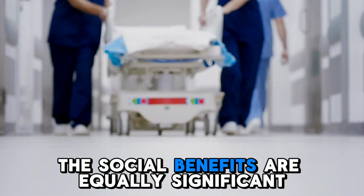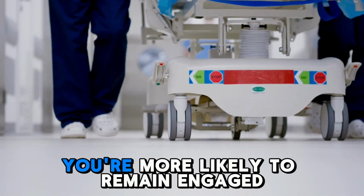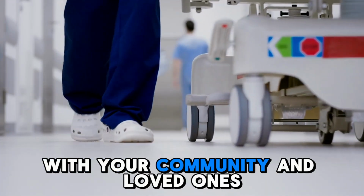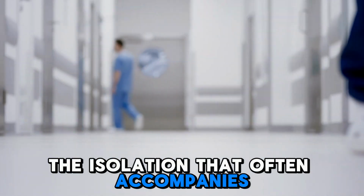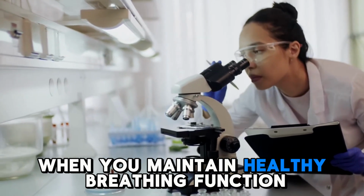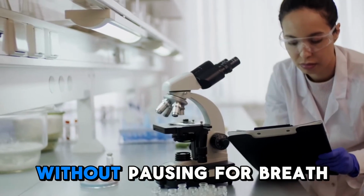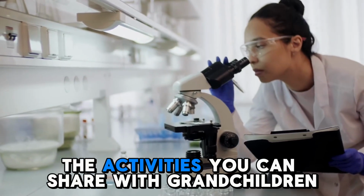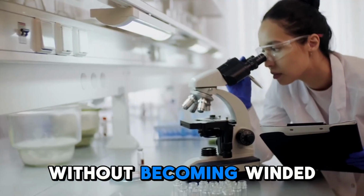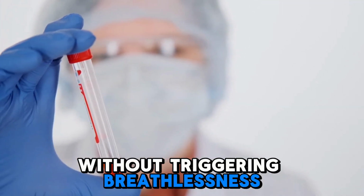The social benefits are equally significant. When breathing is easier, you're more likely to remain engaged with your community and loved ones. The isolation that often accompanies respiratory limitations can be prevented or reversed when you maintain healthy breathing function. Think about the conversations you can enjoy without pausing for breath, the activities you can share with grandchildren without becoming winded, the laughter you can express fully without triggering breathlessness.